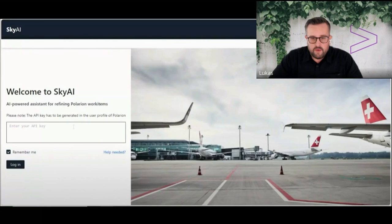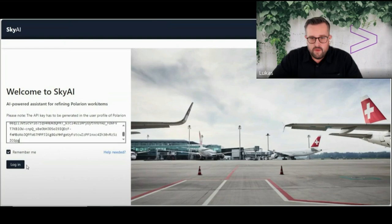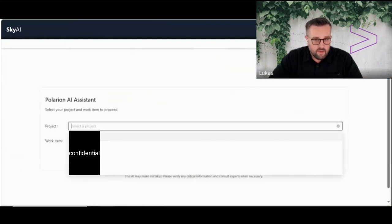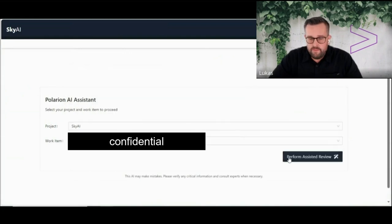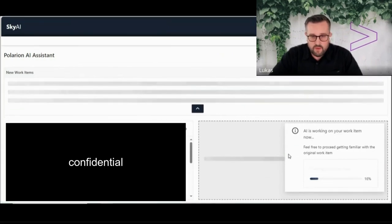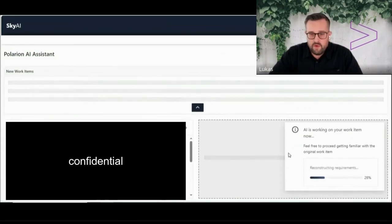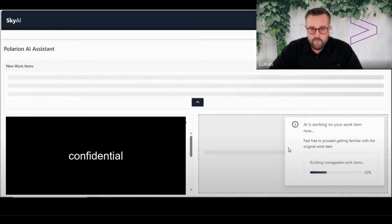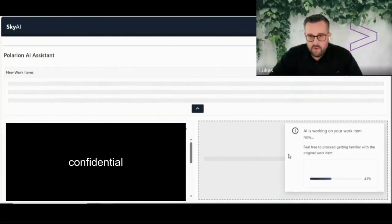So what you can see here is just the login screen of SkyEye. This is just one time that you have to enter the login credentials. Here you can select the project and the requirement you want to now refine. So this is basically connected to Polarion. Here you can see the AI already analyzing it. On the left-hand side, you can still go through the requirement itself so that you know what you're dealing with. And once the AI has done its job, you will see on the right-hand side what the AI has made out of this requirement.